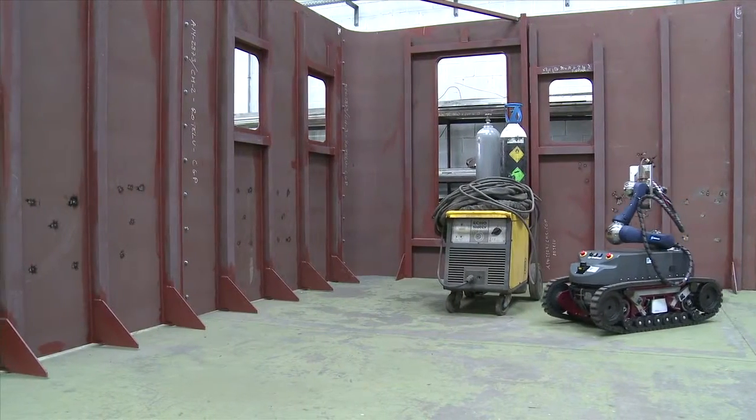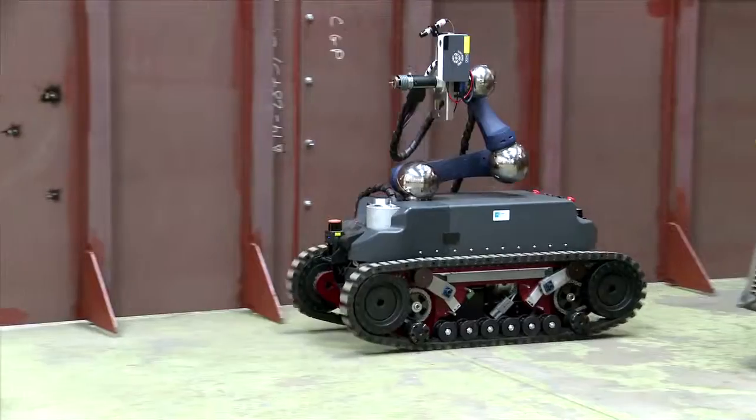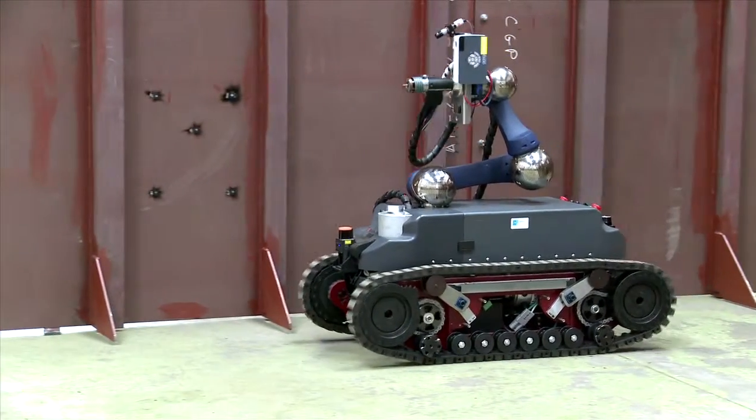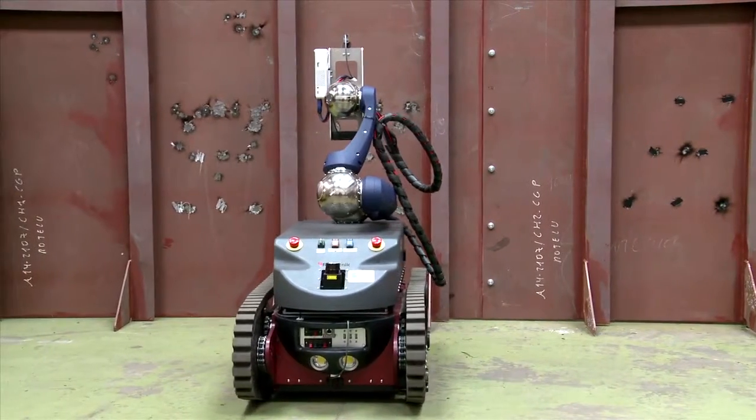Overall, the CARLoS mobile manipulator has demonstrated excellent ability to handle challenging operations in a tough scenario such as the interior of shipbuilding blocks, besides demonstrating a great flexibility and ease of use.